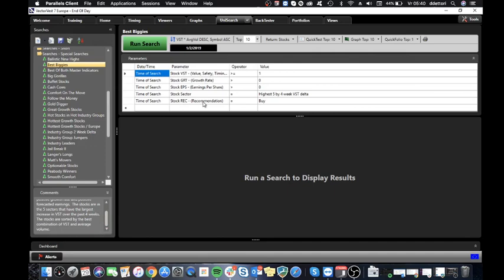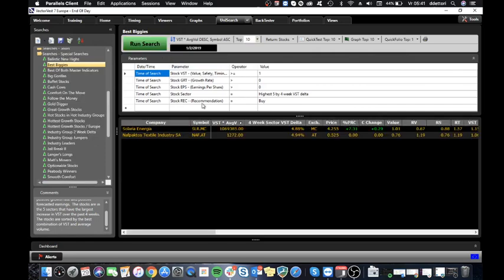Look at the search. VST is higher or equal than 1. Growth rate is higher than 0. The earnings per share has to be greater than 0. Stock sector equals the top 5 by 4 week VST delta. So the 5 highest sectors, looking at it using the VST, so the value, safety, and timing indicators, and the stock recommendation has to be equal to a buy, so no sell or hold stocks. You only get 2 results.